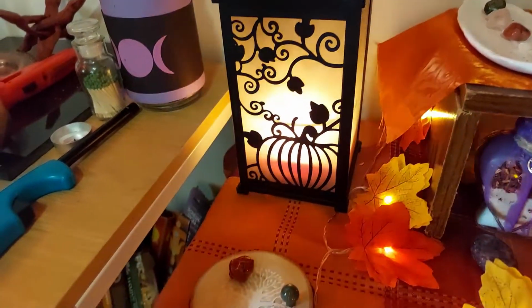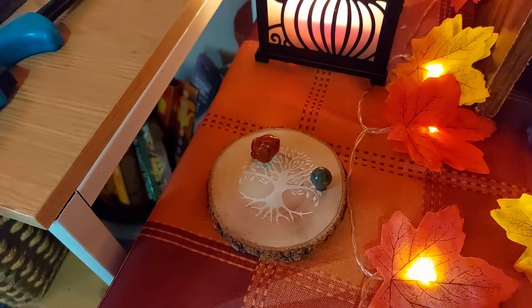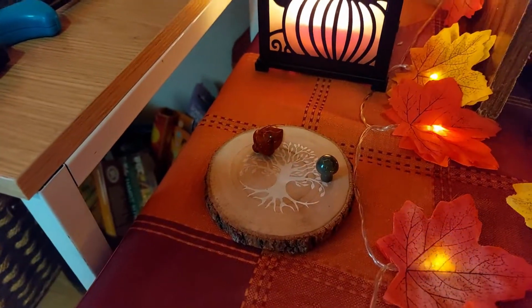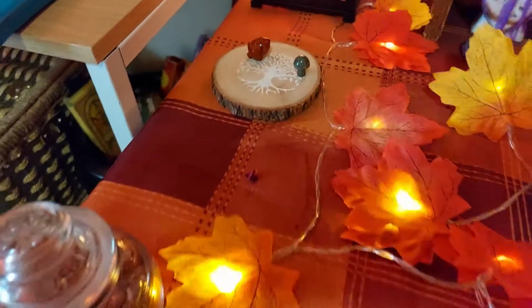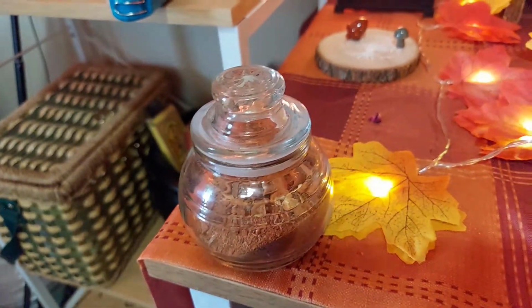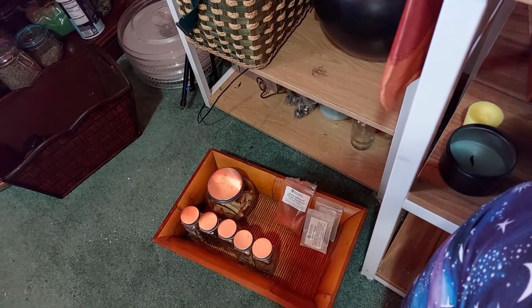So down here is a tree slice with the tree of life on it, and on it is a green aventurine mushroom and a red jasper acorn, very fall-like. And there's my incense that I made for Mabon. I add a little bit extra to it every year, and I feel like it just gets better and better. And I did want to share the recipe with you guys.